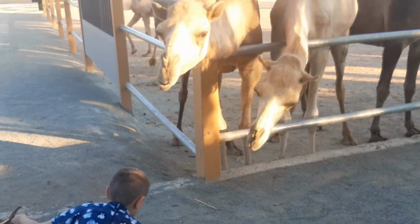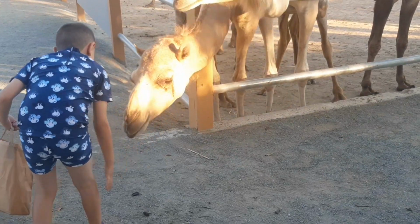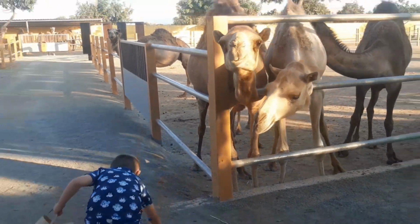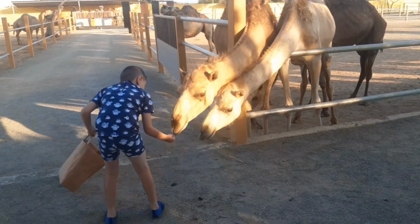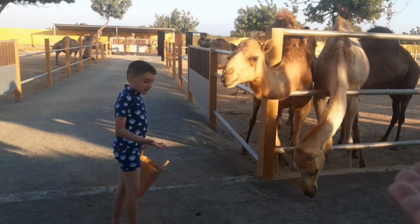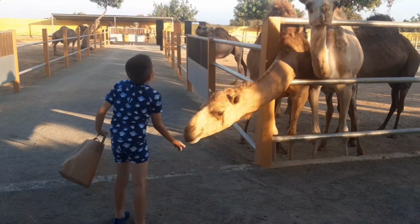Wipes. I don't think mummy likes it when her kids put their hands by animals' mouths. No, no, no! Don't be afraid. Put it on the inside of your hand like that. No, not your fingers. And hold it out like that. Hold your fingers together and flat and let him eat it out of your hand. There you go.